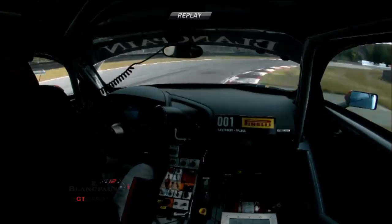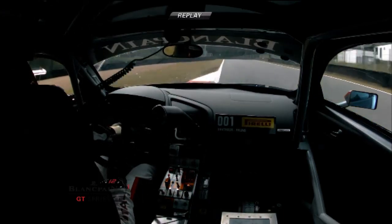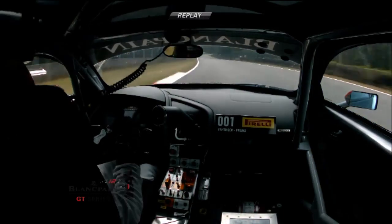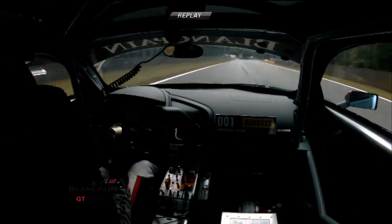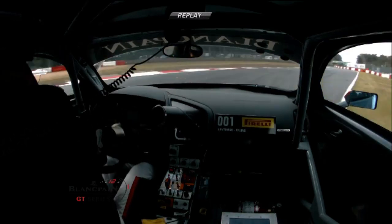Now, I have to say, Laurens Vanthoor took a lot of the inside of turn 8, and he got away with it. Nothing has indicated that he maybe gained an advantage, but certainly he had little margin left. Otherwise, that could have been a time that was deleted.